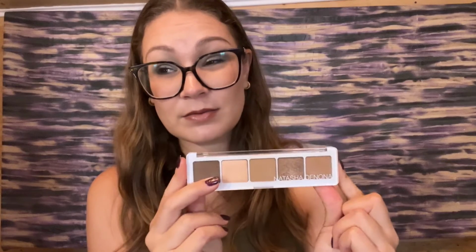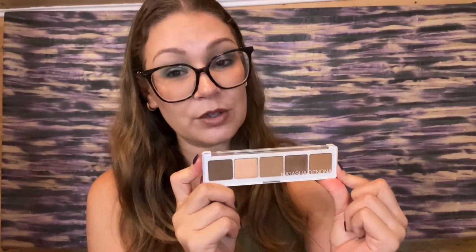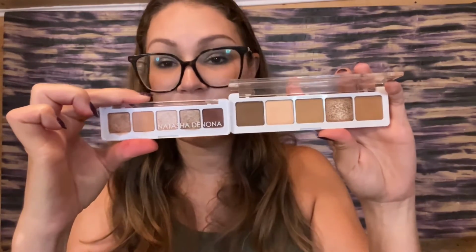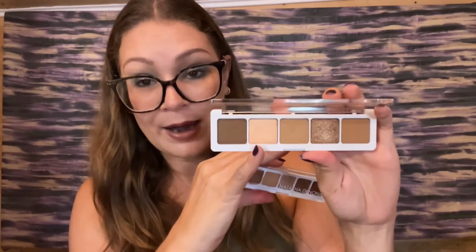And then my very last palette is the Natasha Denona Camel palette. So this might have come out before the mini nude. I don't know. She doesn't do these larger 5 pans anymore. Probably because people weren't spending the money on them. They were like $50, I want to say, and $25 for this is a much better price. These are very similar. The only difference is this is more of a neutral brown, and for that reason, I would repurchase this. I actually use this a lot more.